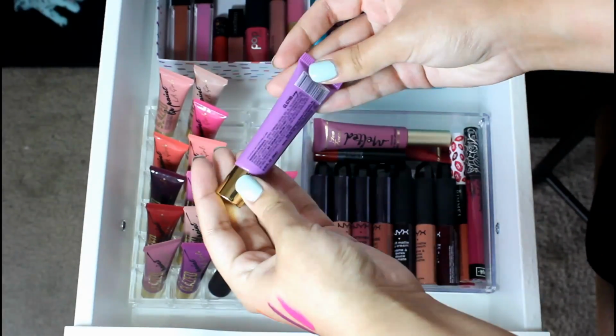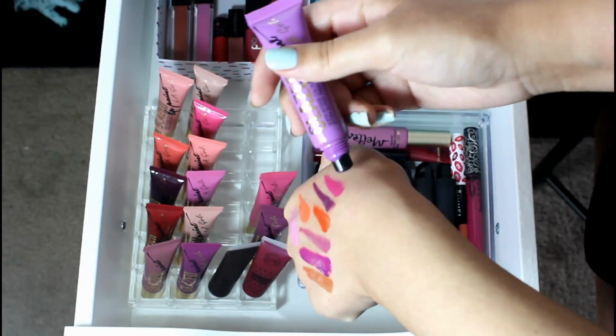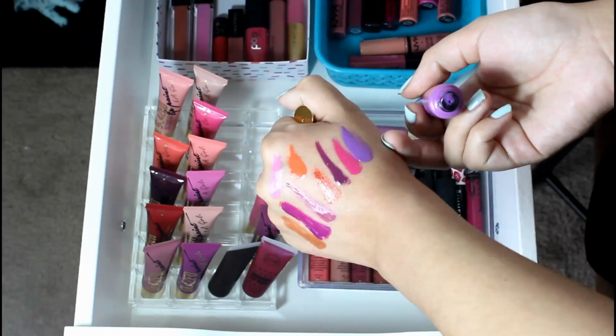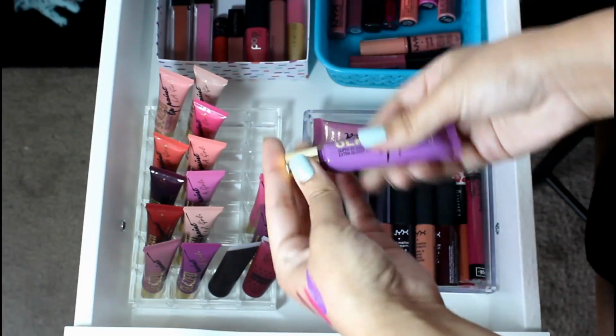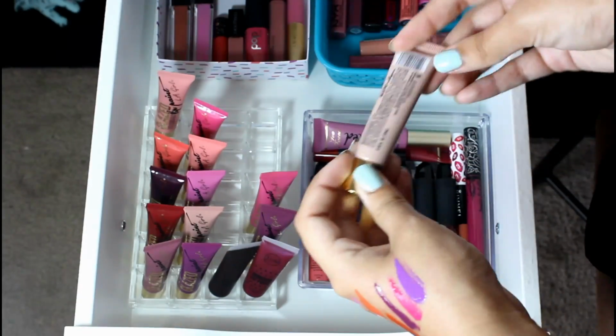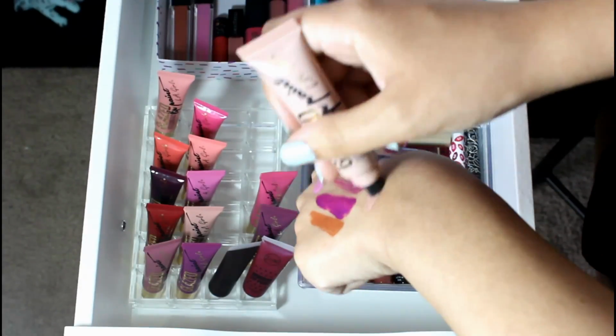Right here is Koi, another shade that as soon as I swatched it, I knew I was never going to wear it. That is just like a stark purple, just straight up purple. I will never wear this shade, so I'm going to pass this on. This right here is in the shade Whisper, and this is way too light for me, like way too light.